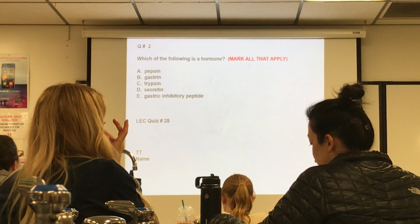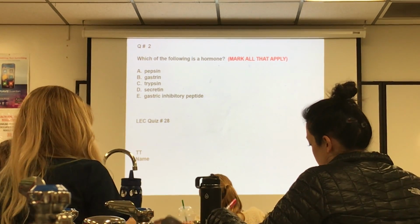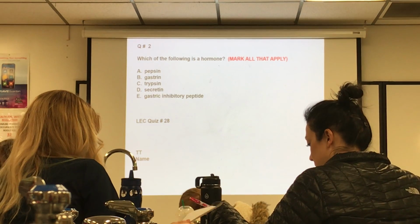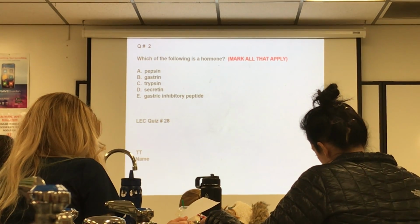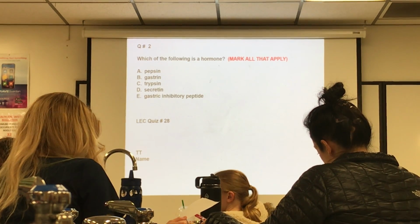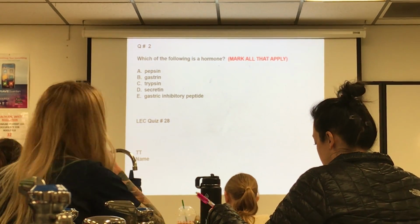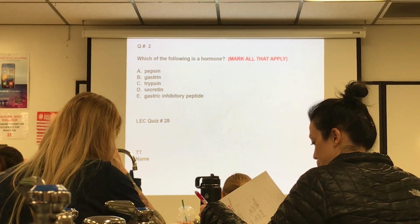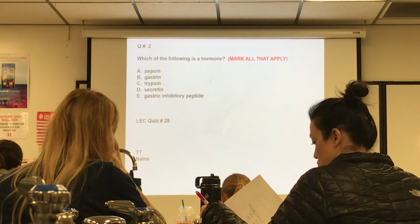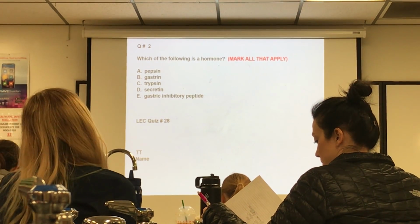So what is the behavior of pepsin? What does pepsin do? It increases the reaction which functions to work on proteins, carbs, or lipids. Proteins. So it takes proteins and increases the reaction of hydrolysis, which forms shorter amino acid sequences or dipeptides. Okay, what does gastrin do?